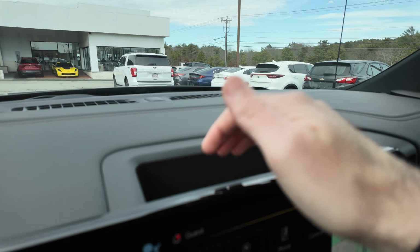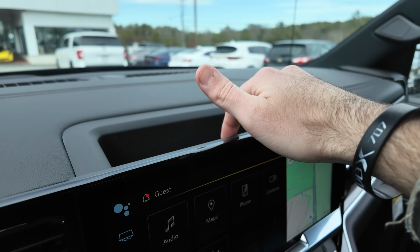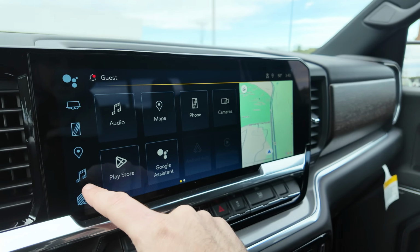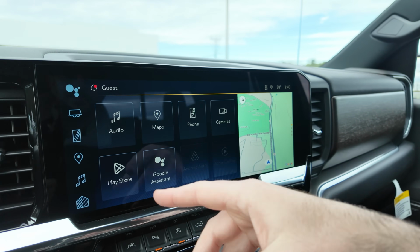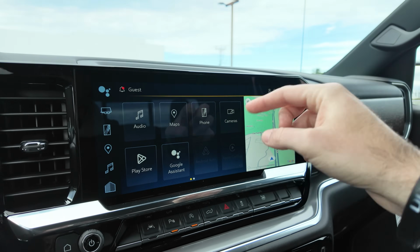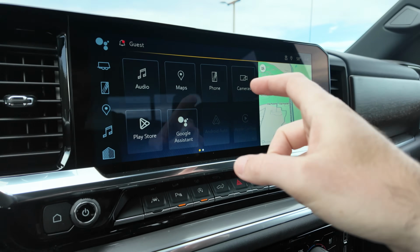Up top, did I already say it? You've got your little storage compartment. It's rubberized. I usually say throw sunglasses there. That works the best. You can use your climate control system in here. I hate it, even as someone who loves tech, which makes me really happy. We have HVAC controls down below, which I'll show you in just a second.